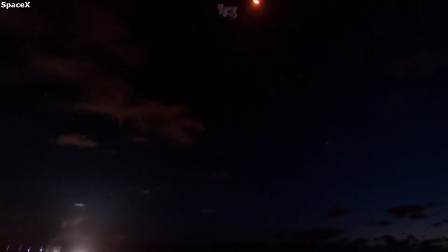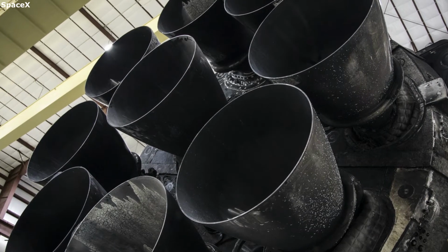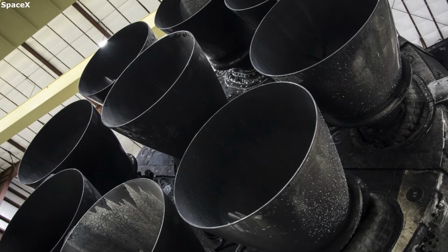These 9 Merlin engines are gradually throttled near the end of first stage flight to limit the launch vehicle's acceleration as the rocket's mass decreases with the burning of fuel. They also help reorient the first stage prior to re-entry and are necessary for the landing process.